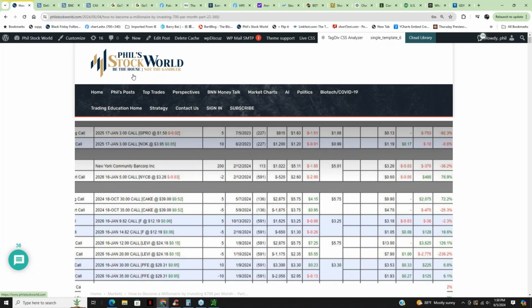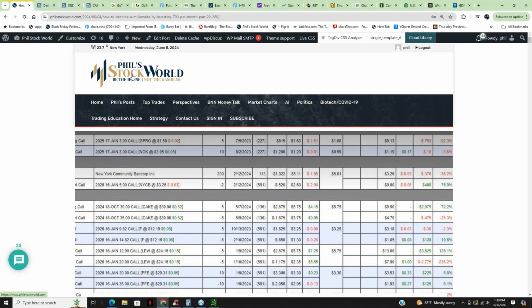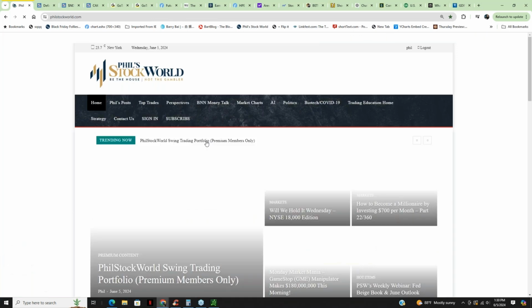Ooh, what is this? Is this the home button? I'm confused. Let's try this. Oh, because that's the image.